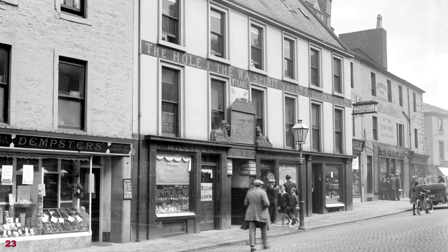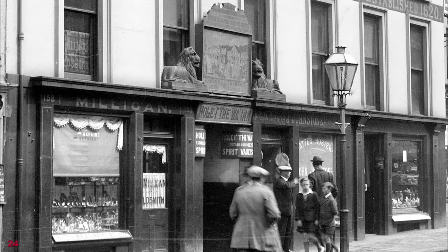There's Dempster's Fruit and Sweetie Shop. That's a combination you don't see very often in the retail world. And above the close entrance leading to the inn, there's a wonderful pair of lines supporting a wooden board with an image of what we presume was the High Street in days of old, along with some wording. The board has gone, but the lines are still there, now either side of a sign bearing an image of poet Robert Burns.